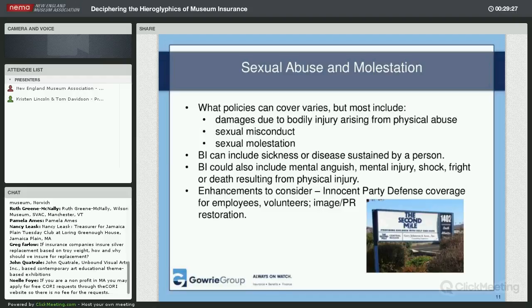I haven't actually seen anyone use this enhancement. I'd be interested. I wouldn't know who the PR agency would be or how they handle that, but obviously I have a picture there of the Second Mile, and that's the now defunct nonprofit that Jerry Sandusky from the Penn State scandal was affiliated with, so that is no longer. And I'm not sure if any image or PR restoration would have helped them, but at least it's there, especially if it's an allegation that's not true.